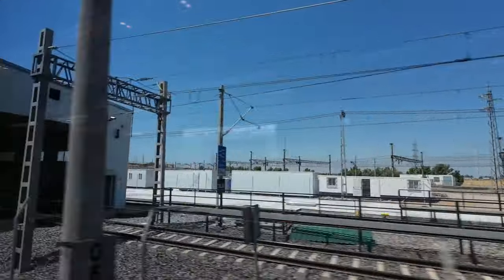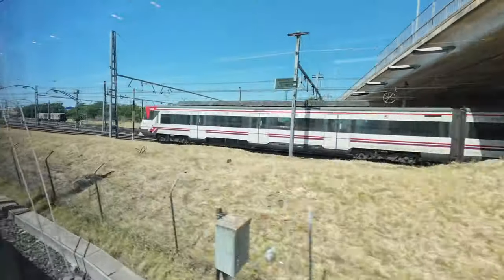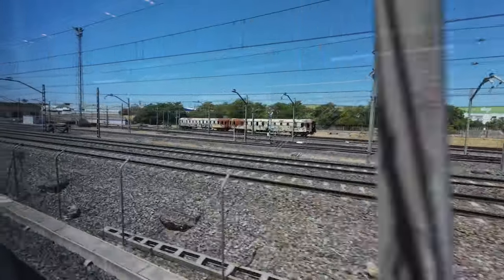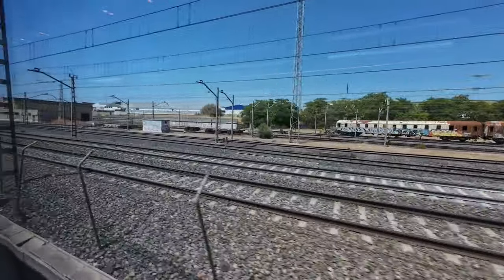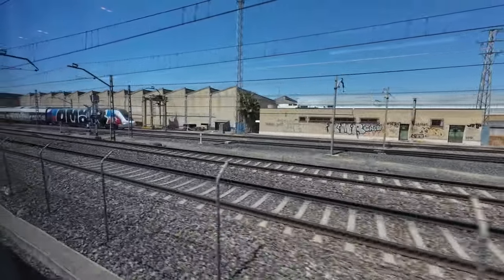Passing through the Majarabique changing gauge facility, we note that Sevilla Santa Justa is less than 10 minutes away, prompting me to share my overall impression of this trip. Upon arrival, I'll offer you a final look at the Freccia Rossa from the exterior.